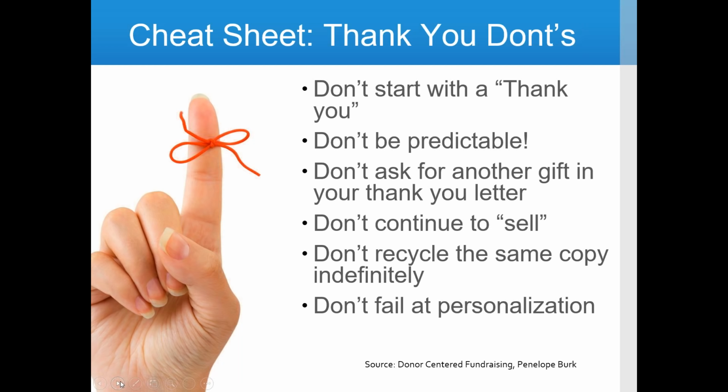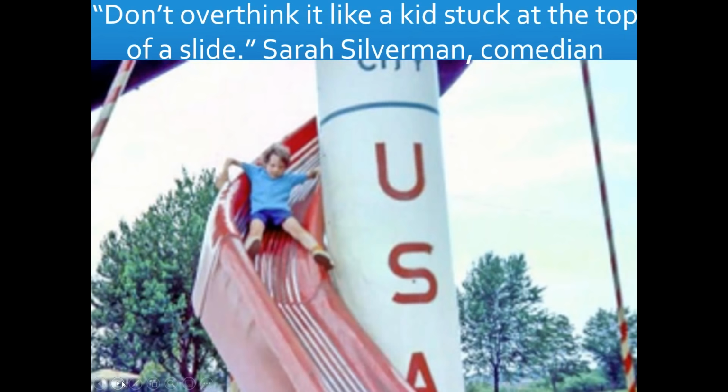Change out your copy. Don't use the same exact thank you copy for an entire year, because if you have donors that give multiple gifts, they're going to get that same thank you letter. And don't fail at personalization, and don't send them a "Dear Friend." They're your friend, but if Rachel Muir just gave a gift, address it to Rachel Muir. You know who the donor is. Don't fail at personalization.